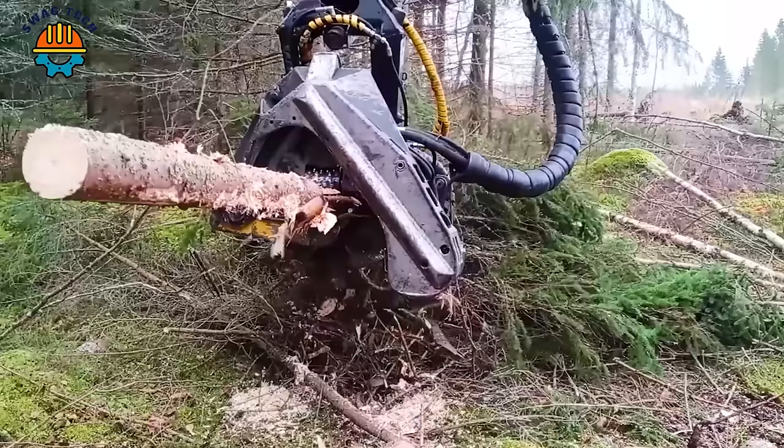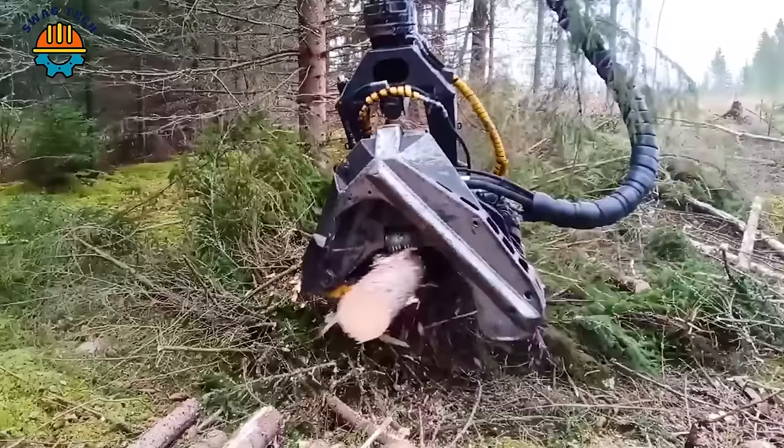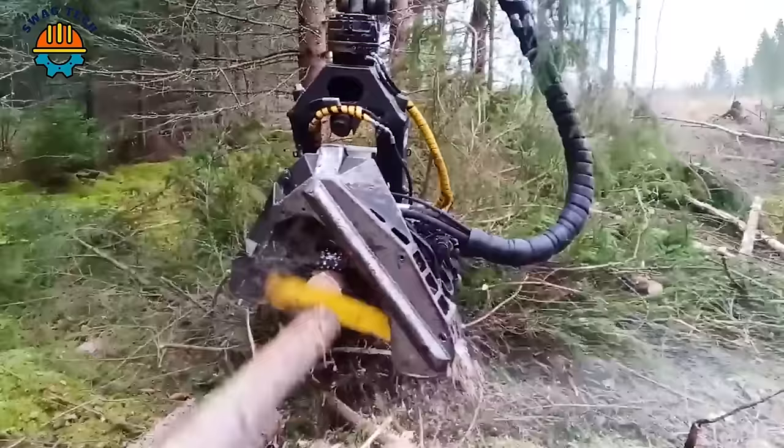Embark on a woodworking adventure with the Mark II 560X that turns towering blocks of wood into bite-sized masterpieces at an outstanding speed of 560 units per minute.